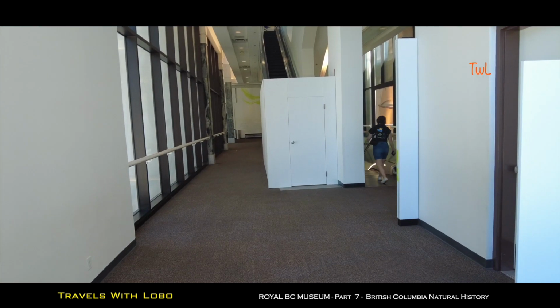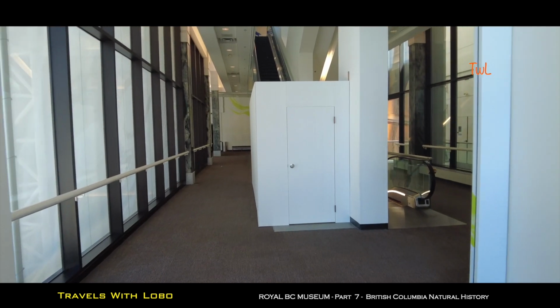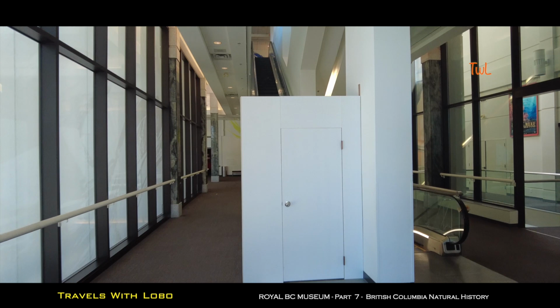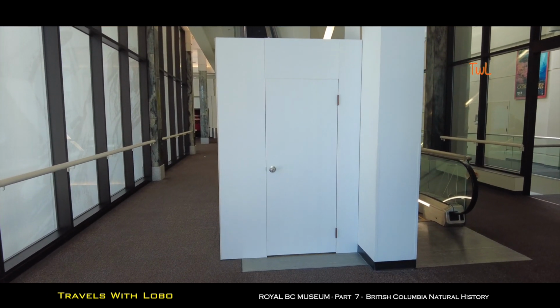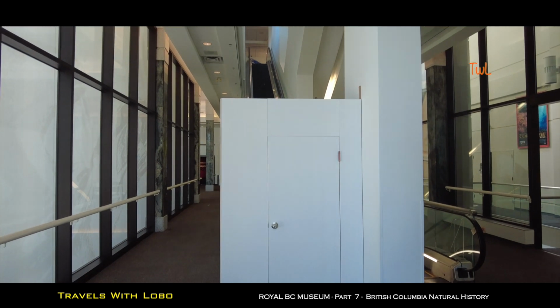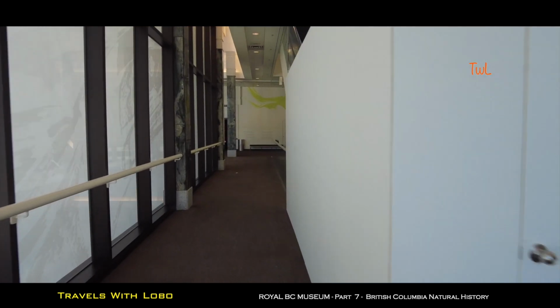Just to check the obvious, I went up to the second floor to see the stairs leading to the third floor, which used to be the main attraction of this museum. Closed. Just closed. Oh well. So join me as I walk through the second floor, Natural History of British Columbia.